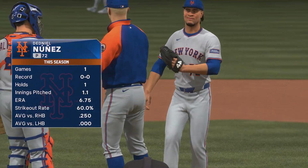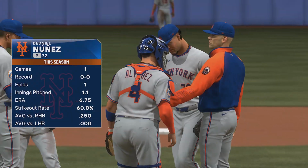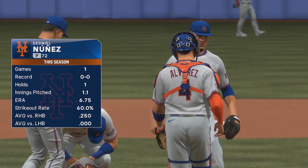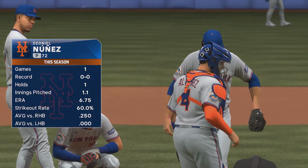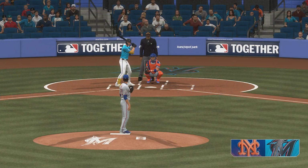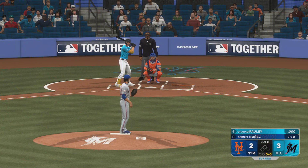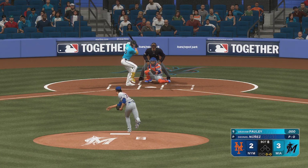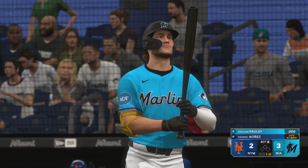Back now, new pitcher on the mound as we roll into the bottom of the 8th, Dedniel Nunez. Pretty tight game, so they're looking for quality pitches out of him right here. Got to do his best to keep the score right where it is. And now for the Marlins, Graham Pauley. That one's upstairs, ball 1.